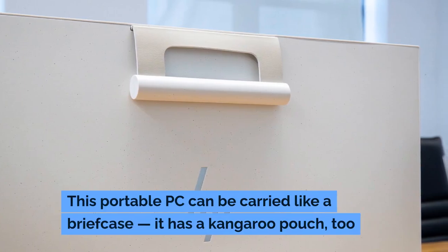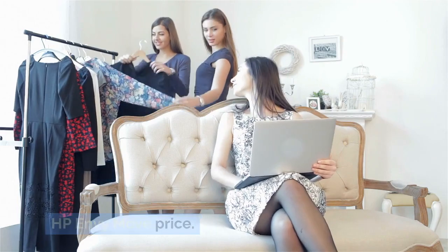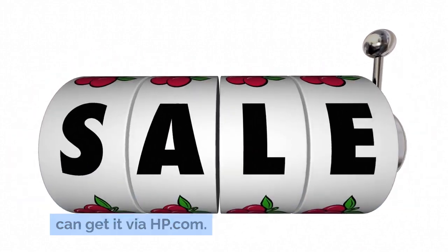This portable PC can be carried like a briefcase. It has a kangaroo pouch, too. HP Envy Move price. The HP Envy Move Scent Mashable is just under $1,000 at the time of this writing. You can get it via HP.com.